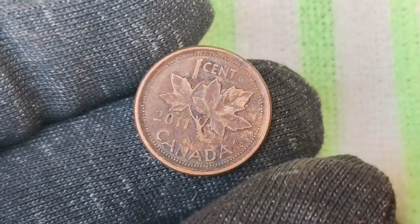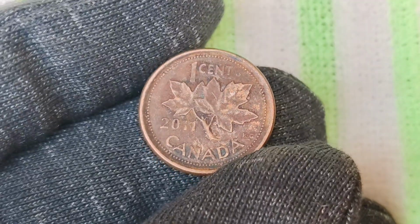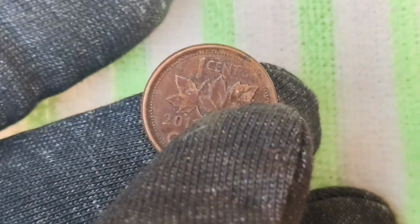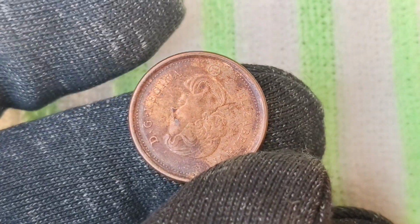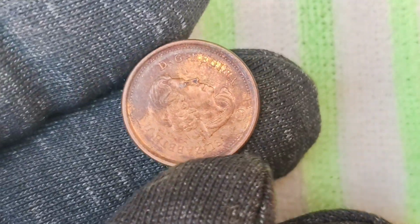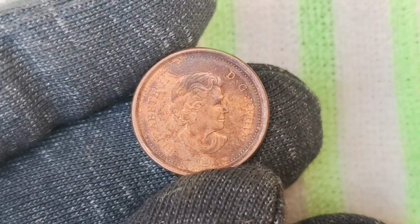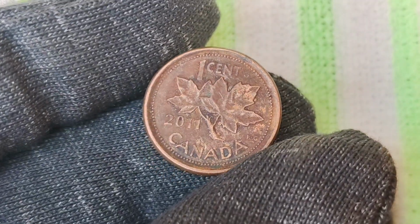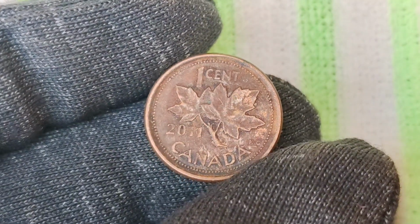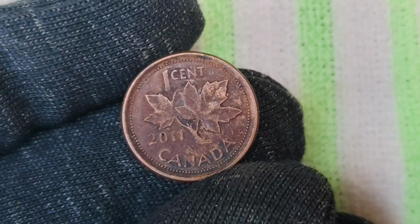Let's start by taking a trip down memory lane and exploring the history of the Canadian 1-cent coin. Introduced in 1858, these coins were made of bronze and featured a beautiful design of a vine wreath on the reverse side. Over the years, the design has changed multiple times, with the iconic maple leaf making its debut in 1937. These coins were minted until 2012 when they were officially discontinued due to rising production costs.